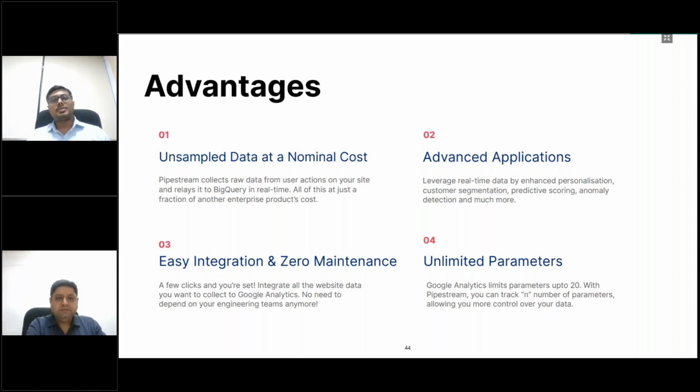Why? Because Pipestream is basically duplicating or replicating the hits that were supposed to be sent into Google BigQuery, by pushing everything through Pipestream and creating our own data warehouse with very limited Google Cloud Platform costs. And you are getting raw, unsampled data. There is no sampling that you see in Pipestream. It can be data of all the users across domains that you are looking at, all your properties of Google Analytics that you might have tagged, all your websites and subdomains.